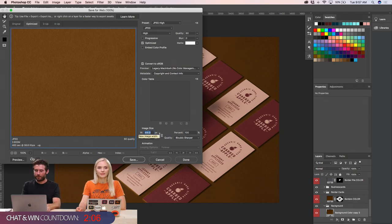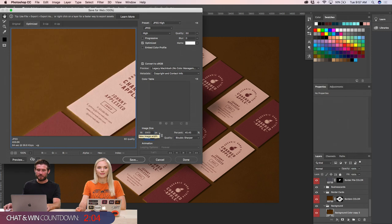Probably don't need something that's 4,000, so we can bring it down to save some file size there. You can just edit the image size right here, and it scales it down nicely and proportionally for you. And then you can also change the file type in here. But since we have a background on this, a JPEG will work just fine.